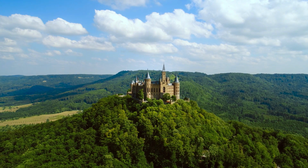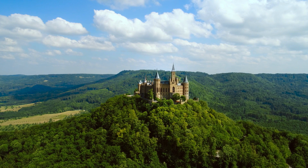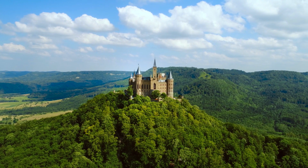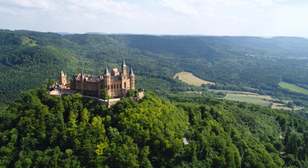Whether you're a tourist looking to document your visit or a travel enthusiast wanting to showcase the grandeur of a castle, drone photography offers a spectacular way to capture its beauty from above. The castle's picturesque setting also makes it a popular destination for nature lovers and photography enthusiasts.